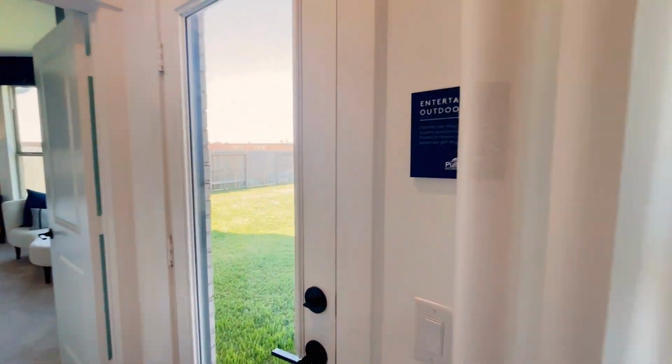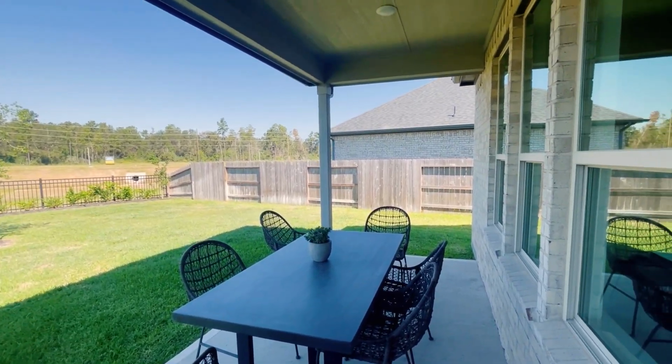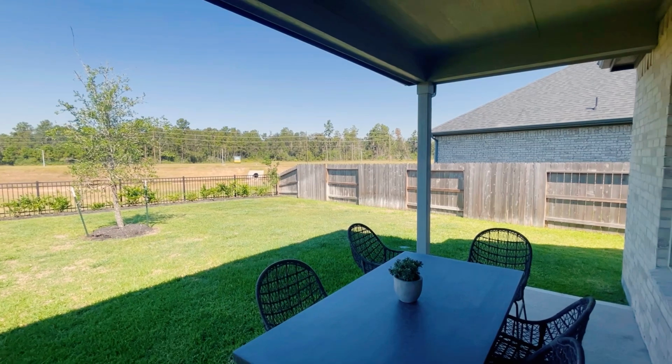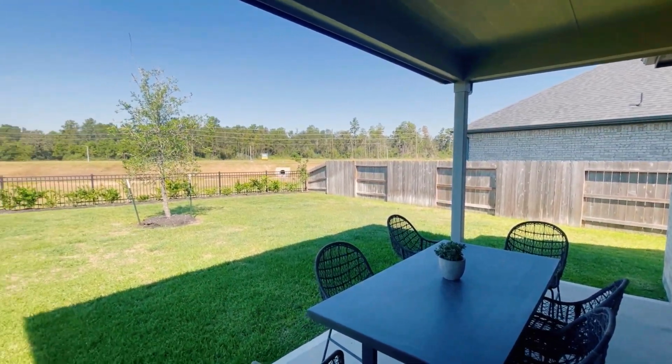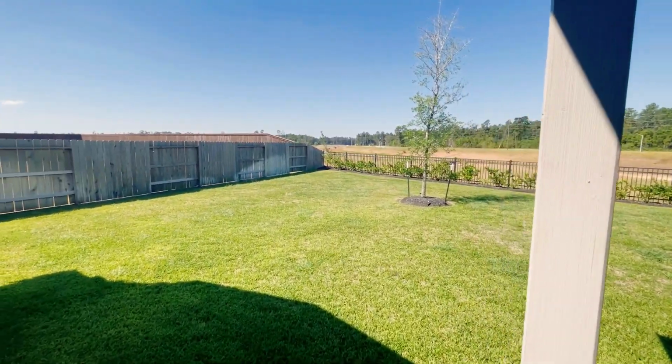So as I already mentioned, you do have this covered patio as soon as you get out here. And then this lot where these model homes sit, there's no back neighbors. So you just have like a drainage ravine back there. There is some water in it. Obviously it's drainage, so it'll fill up when it rains. So you kind of have a water view.